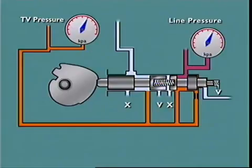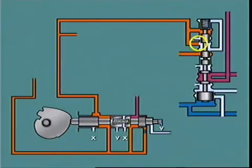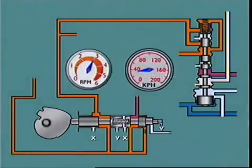Throttle pressure now becomes equal to line pressure and passes into the kick-down circuit, leading to the kick-down port at the 1-2 shift valve. Fluid passes across the valley area and onto the spring end of the plunger. The force this provides overcomes governor pressure and returns the shift valve to the first gear position. This releases the front band by opening its apply circuit and exhausting the apply fluid back to the pan.